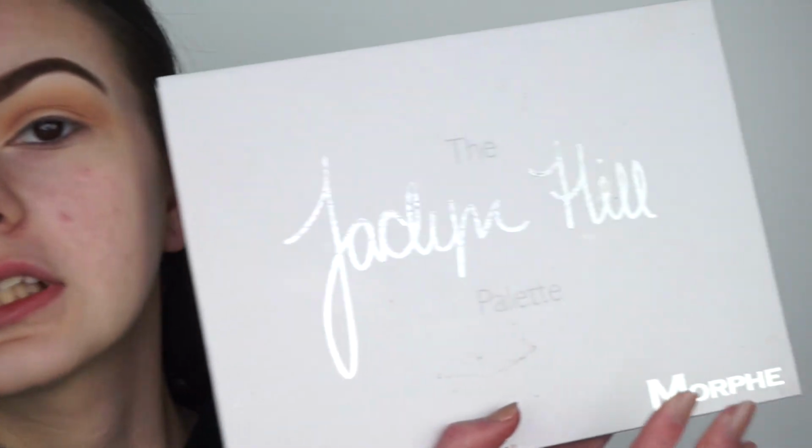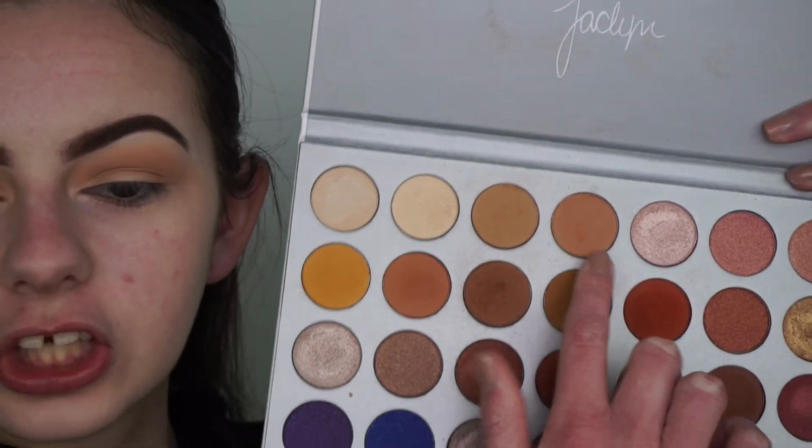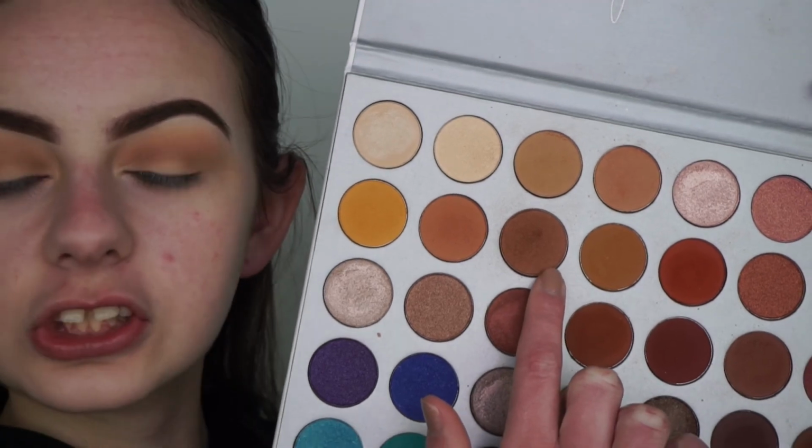So I've only used 2 shades for my eyeshadow. I used the Jaclyn Hill palette by Morphe, and I had just used this shade here as my transition shade, and this shade here as my crease shade. And I was actually thinking that Fenty Beauty might release an eyeshadow palette, or like I was expecting an eyeshadow quad, so just a small eyeshadow palette with just a few shades in there, but she actually didn't. But I'm sure she'll probably release some in the future.